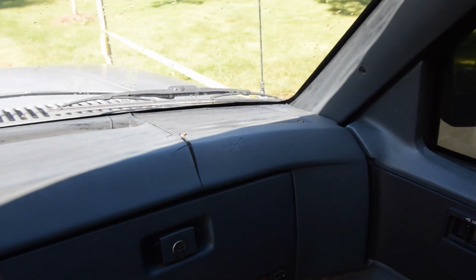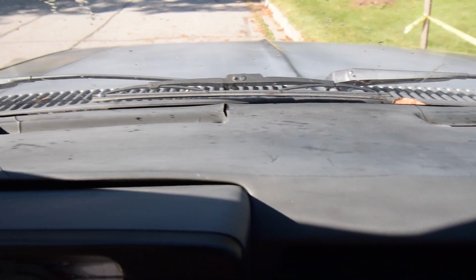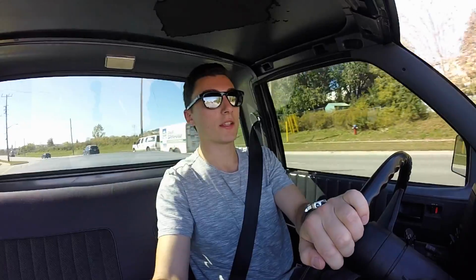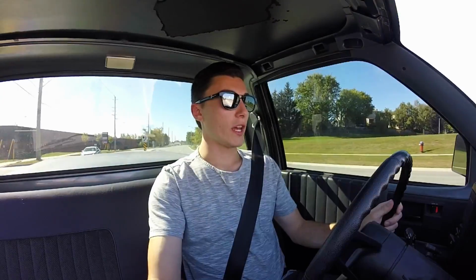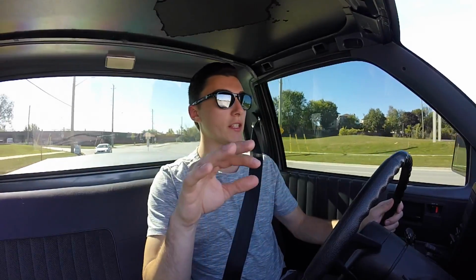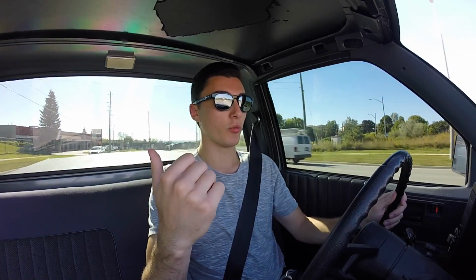The dash is not horrible. It's obviously not nice. It's pretty cracked and pretty broken, but compared to a lot of other things of its age, the dash is doing okay. I had to rebuild the wiper motor. I had to obviously get new wipers, and then I took off the front bumper and completely sanded it down and repainted the front bumper. The back bumper didn't actually need as much work.